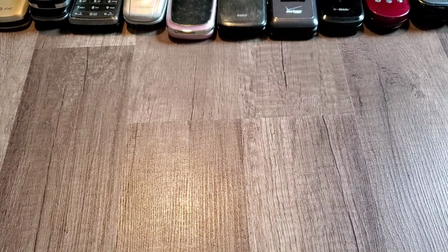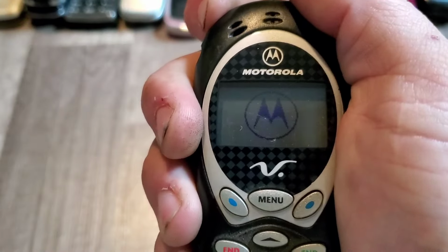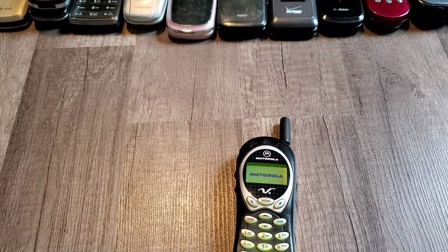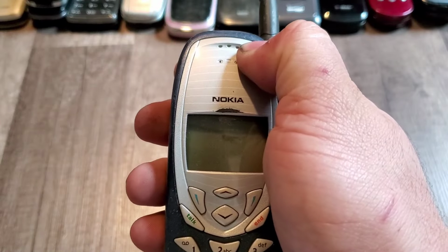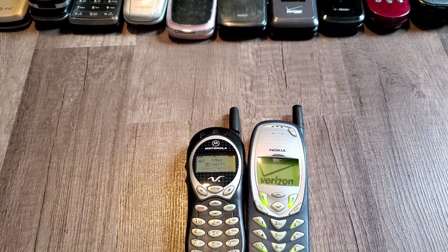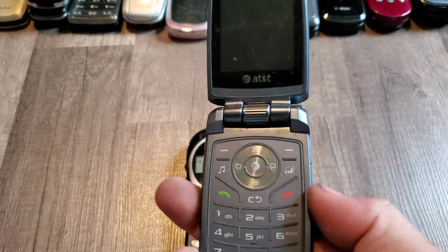Here is a Motorola V120c. Actually, it does work. Here is a Nokia 3285. There we go. Not the best build quality. Here's a Samsung A747. Doesn't have a battery or a back, but it does work. I've tested it.